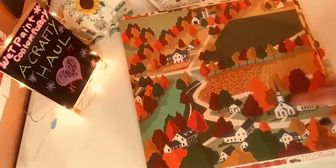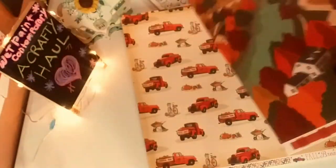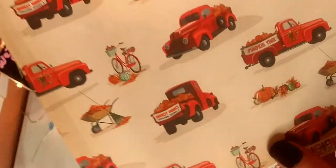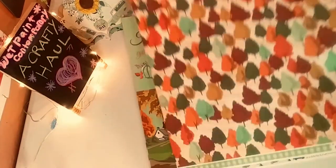I've really never seen papers like this. Very, very unique, very vibrant and pigmented. Look at that beautiful scene, and there's some orange plaid in the back. And you have that cute little red truck that's holding pumpkins. And then there's a patterned fall page in the back. And you have this gorgeous, beautiful scene again with green checks. And look how beautiful that is.